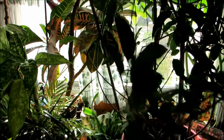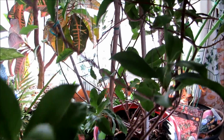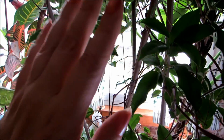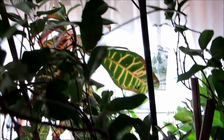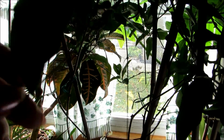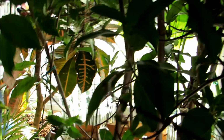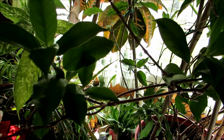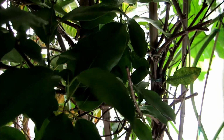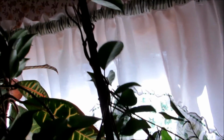Oh, now I wanted to talk about this Mandevilla that I had since 2014. It was not doing good this summer because what I did was I cut the vines. Now, as you could see, the foliage grows right on the vines. So, a word of advice, don't cut it back. Someone online said I should cut it back, but I listened and I shouldn't have cut it back.